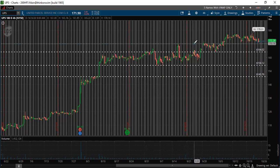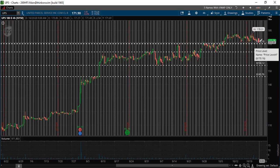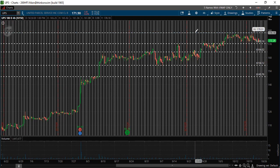Also, 170 got rejected here, right? Rejected here, pushed down, consolidated, finally broke through. Price action, consolidation, right? Tested it for support. So 170, all-time highs at 178.